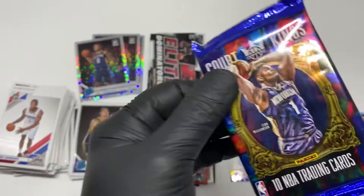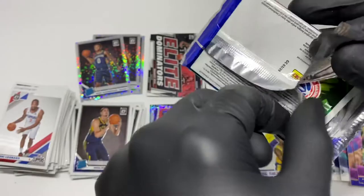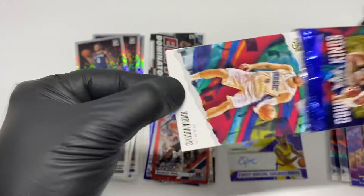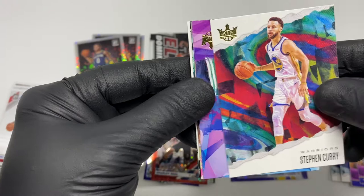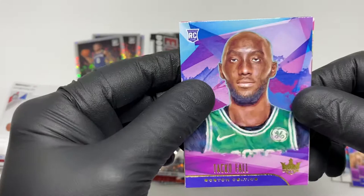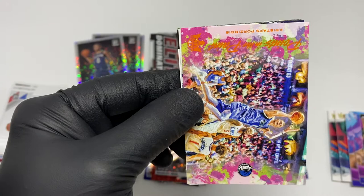Where are you, man? Nikola Jokic, Steph Curry, Tacko Fall, RC Base, Goga, RC Base, Jaren Duren Steps, Points in the Paint.